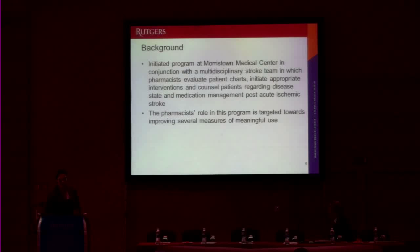A little bit of background. In May of 2014, I initiated this program at Morristown Medical Center with one of my colleagues there, and also in conjunction with the multidisciplinary stroke team. In this program, pharmacists evaluate patient charts and then initiate appropriate interventions and counsel patients regarding their disease state and their medication management post-acute ischemic stroke.